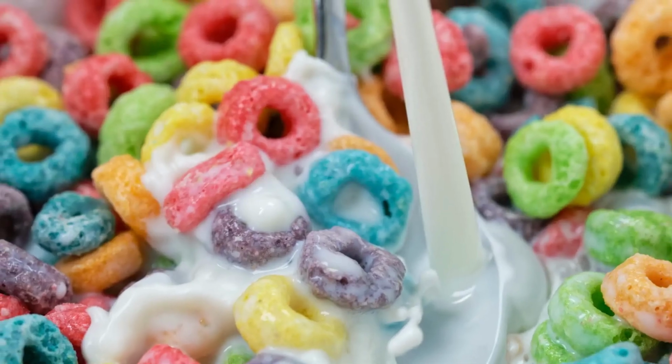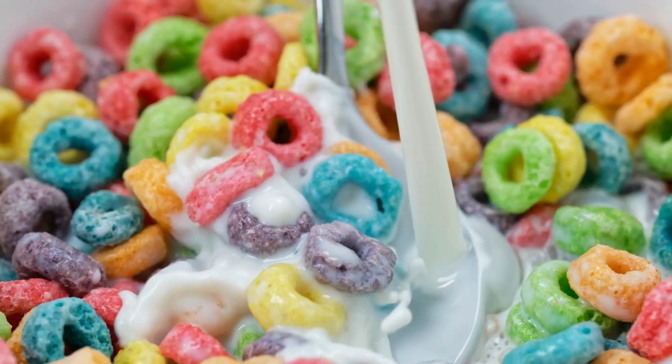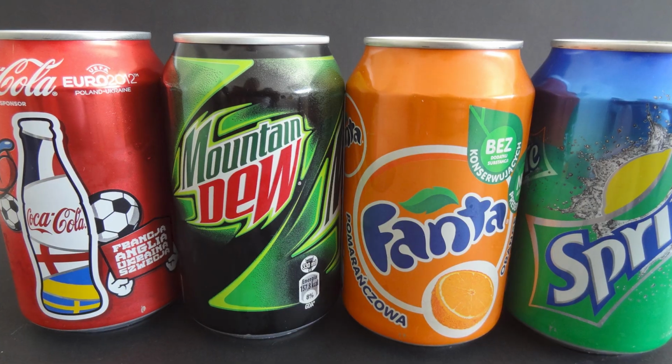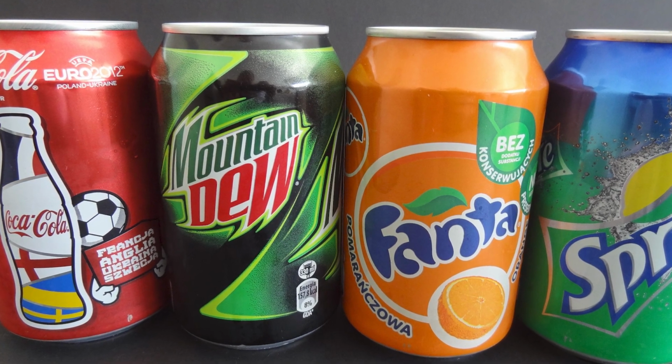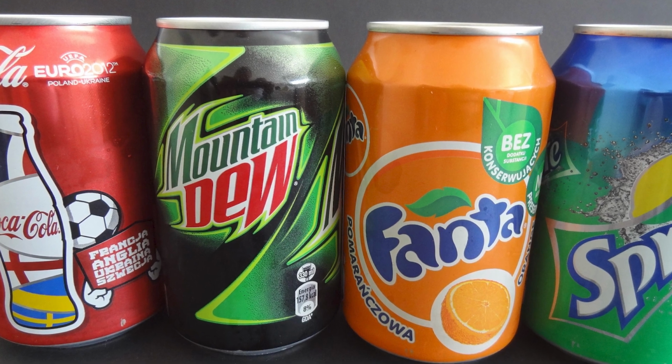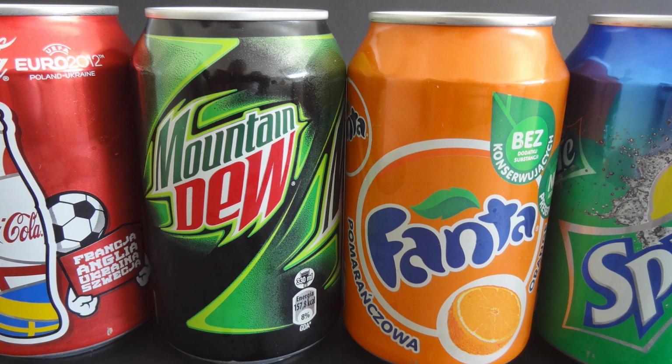Sugary cereals, often made from refined grains and high in added sugars. Oats are a great alternative. Soda and sweetened beverages. These are high in refined sugars and can contribute to inflammation and an imbalance in gut bacteria. Water and herbal teas without added sugars are suitable alternatives. It's important to note that dietary needs can vary significantly among individuals with diverticulitis. Some may tolerate these foods without issue, while others might find them problematic.